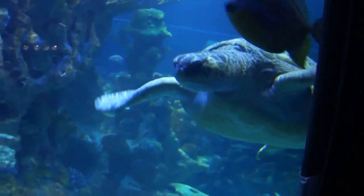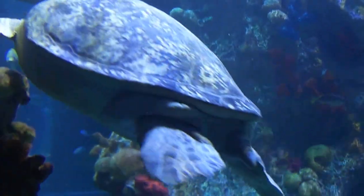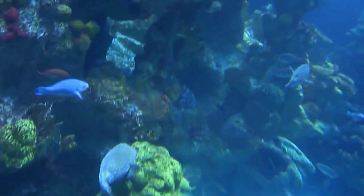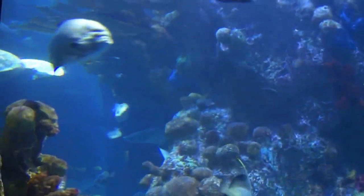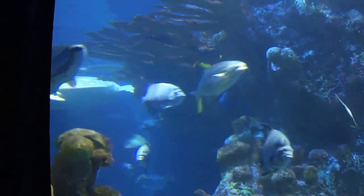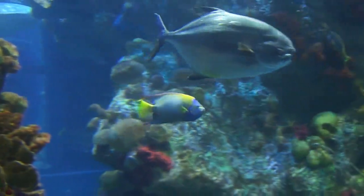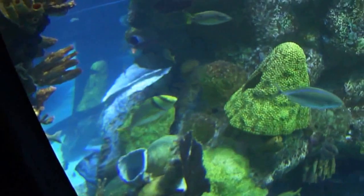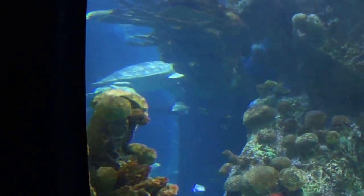All right. Look at him. Big turtle. Big turtle. All the other little ones all just swimming by. Boy, that turtle was big, wasn't he? He's over there. There you go. I can still see him. He's still over there.